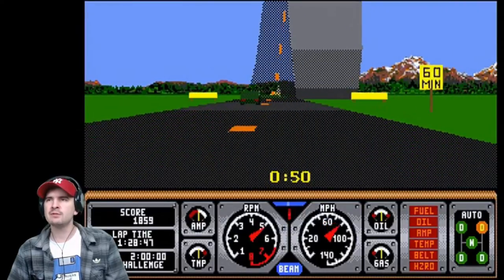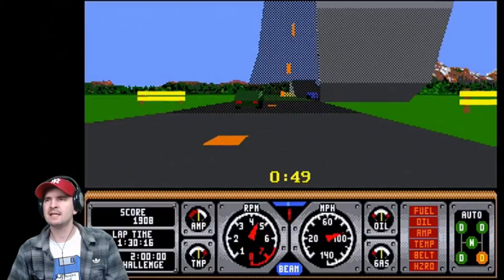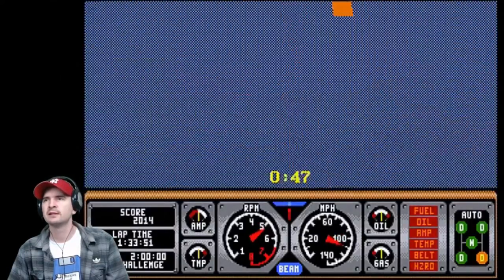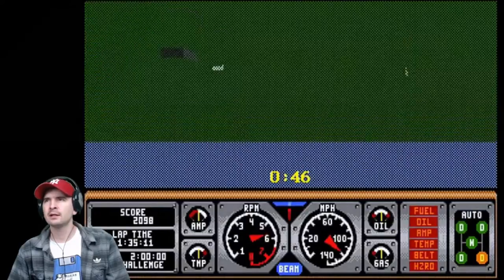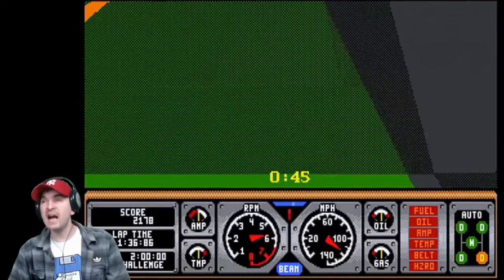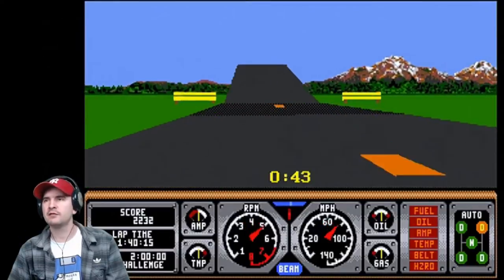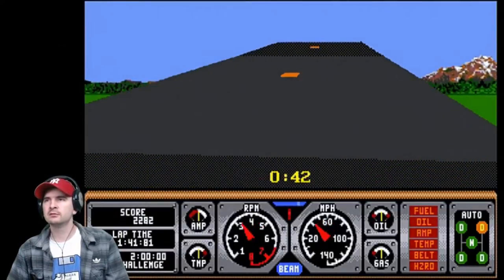Now, driving games, I'm not spectacular at. But let's see if I can finally get round this difficult hazard. And I've done it! I landed off-road, but I've done it for the first time in my life. Oh, my lord. Now we're going over a bridge.